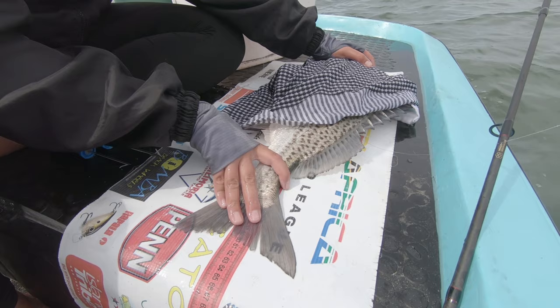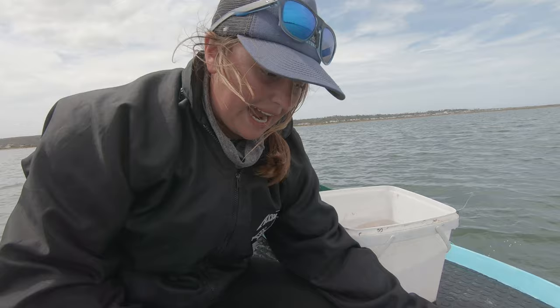Okay, so he is 60 on the dot. So if a fish is 60 or over, you use an A tag, which is the bigger tag.